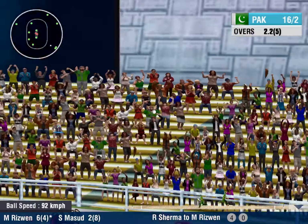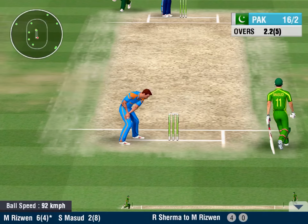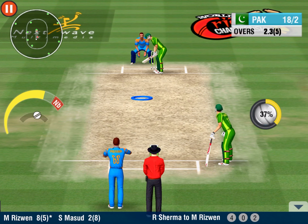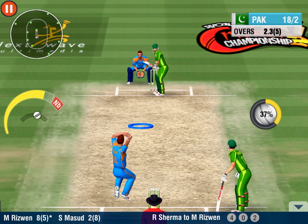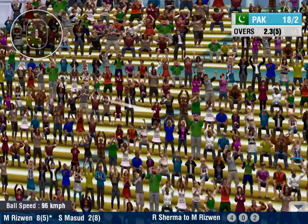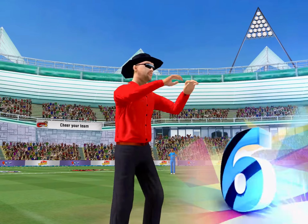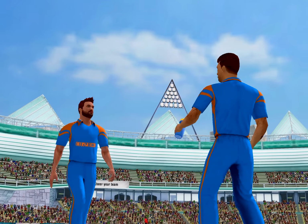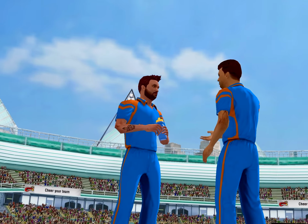Agility. He stopped that brilliantly. He's absolutely obliterated that one. They'll be hunting for that one in the audience. Bam! Sends a lofted drive straight over the non-striker's end.